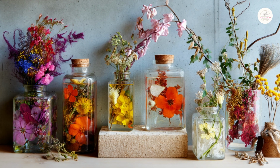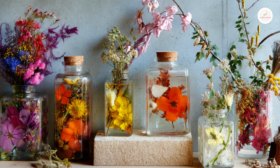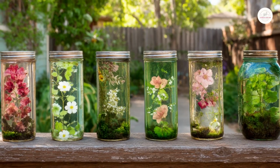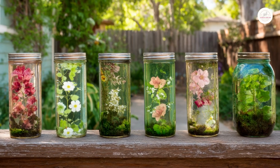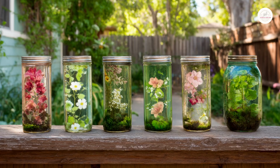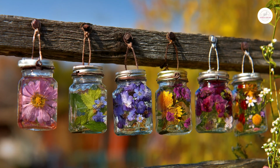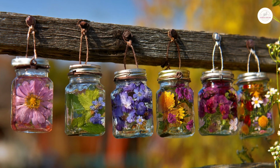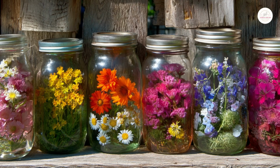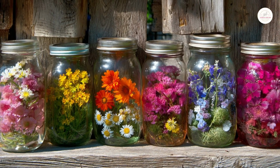Hang pressed flower art on fences, garden sheds, or outdoor tabletops. Use dried flowers in jars beside fresh ones for a layered, time-worn charm. Press flowers between parchment paper and heavy books for 1 to 2 weeks for best results.